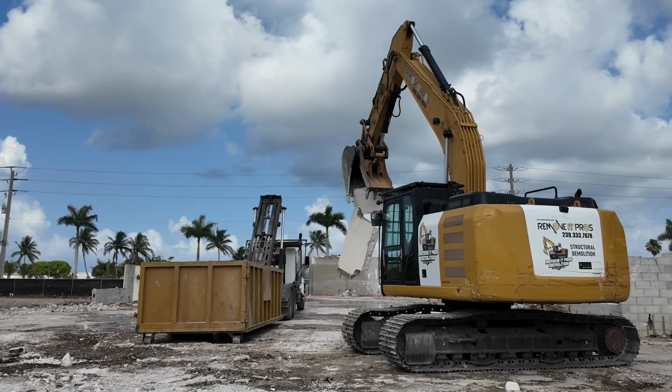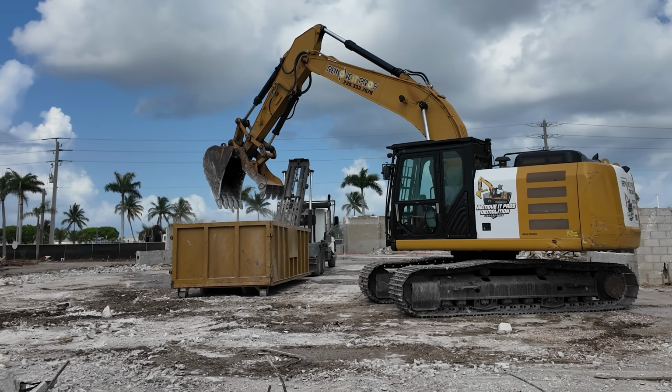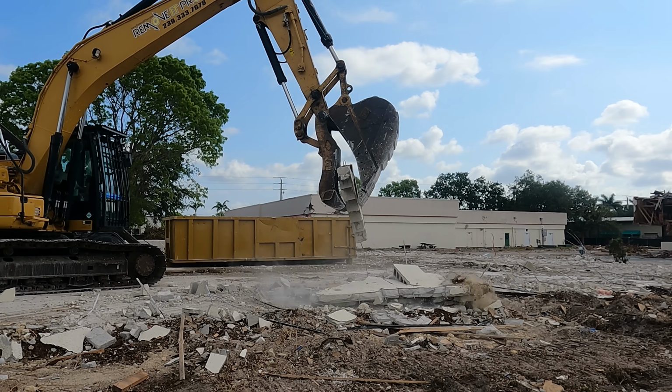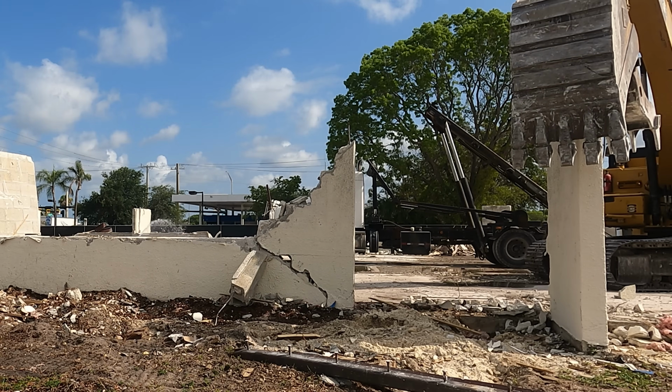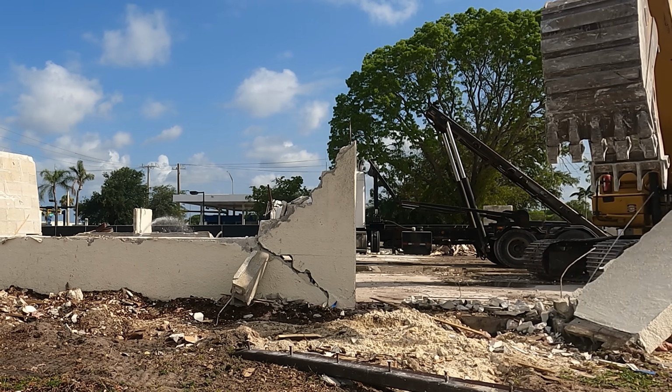So basically he's taking, these are concrete masonry walls, and he's taking them down. You see they got the rebar in them. The newer construction now, you got 10 times more rebar in these buildings connecting them to the foundations. So as you see, look at how powerful that is.